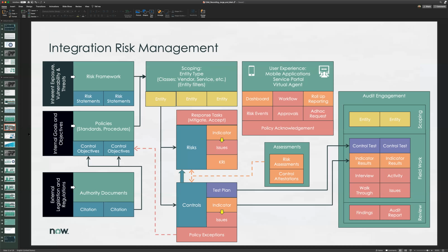Our integrated risk management provides a huge foundational platform of automation for RMF, from managing these policies and breaking them down into controls and applying these controls to things, to doing automated attestations, continuous monitoring indicators, and the entire life cycle. When an indicator fails, creating issues, driving remediation tasks from it.